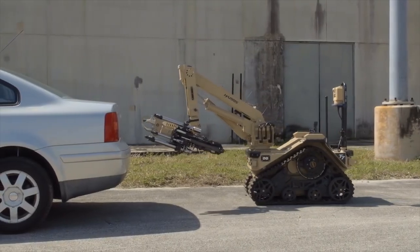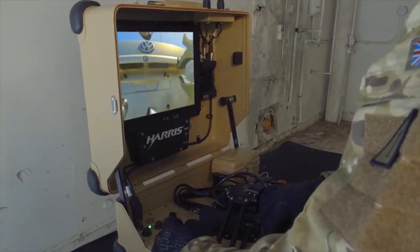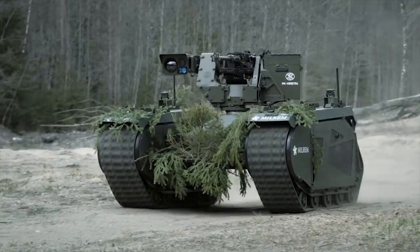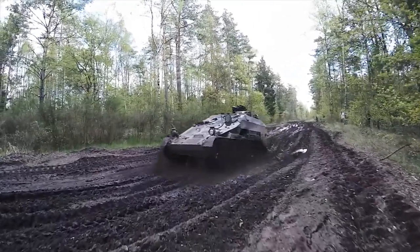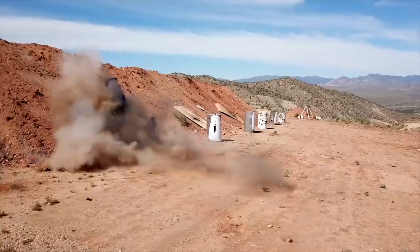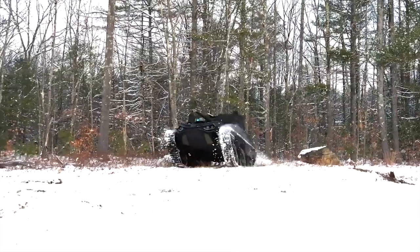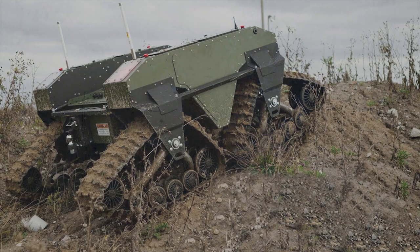Military robots can perform completely different tasks, and the fact that they are needed by almost any army in the world is undeniable. But sometimes, the availability of such a technique turns out to be too expensive. And that's why we have prepared for you a selection of the 10 most expensive military robots in the world.